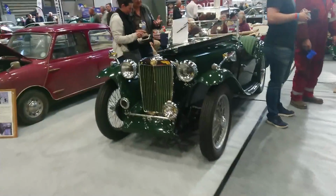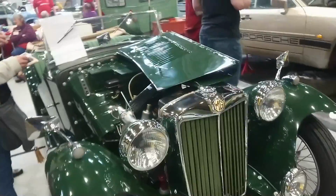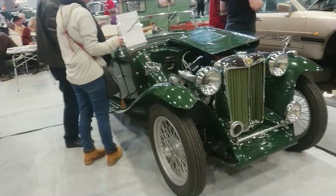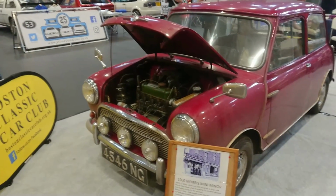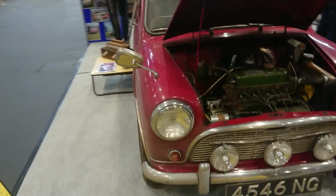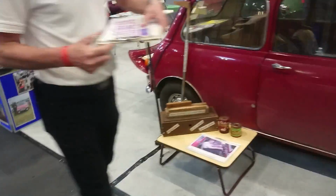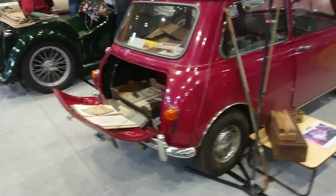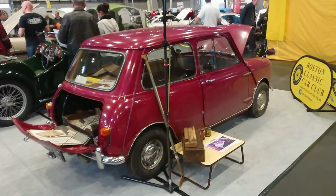It's an MGTC. Yeah, it's a TC 1948, similar to the one that was used in Heartbeat actually. 1960 Morris Mini Minor, they were called Morris Mini Minor very early on in production. That looks very, very original indeed. Probably worth an awful lot of money actually now. I mean, all classic minis are, but this one would be in particular. And then you've got the hinge cover plate at the bottom. Fabulous.